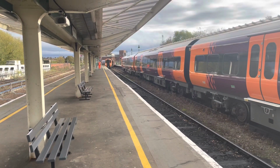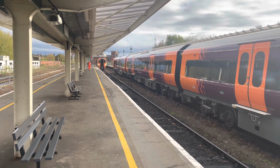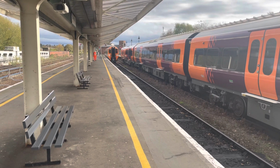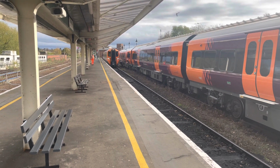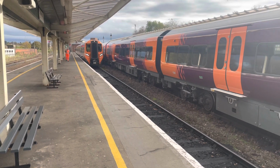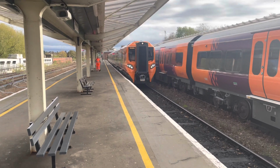Right, here comes the 196 on Birmingham New Street, West Midlands Railway. It's going to hang here for about half an hour, and then I'm going to get it back to New Street. And it should be 196110. Yep, 196110.